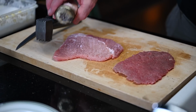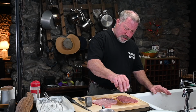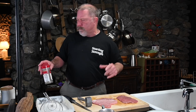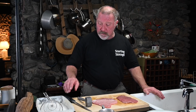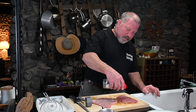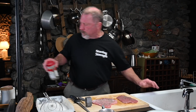And it's just so simple. And the simplicity is one of the wonderful things about this. It's just like Starting Strength. Why gild the lily? Right? Pointless. So now we've got our seasoning here. I got to pepper this. I forgot to pepper the other side. Now that we've got our seasoning, and we're going to let that sit there for just a little bit.